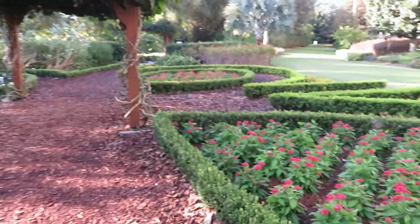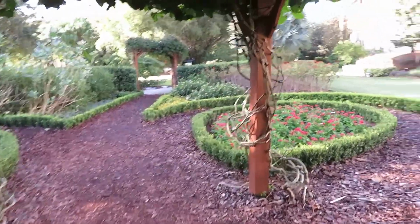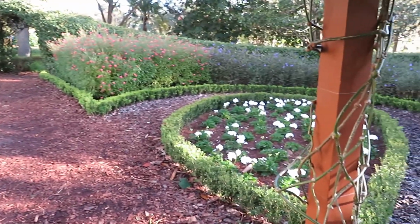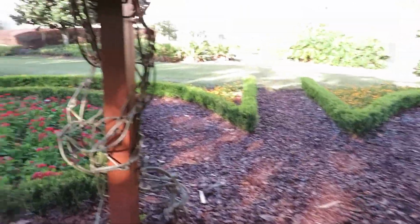Hopefully you get a little sense of that. We'll stand under the arbor for a minute and you can see. So there's the top of the butterfly, there's one wing, bottom wing, bottom of the butterfly, left bottom wing, and the right bottom wing. So just a cool little detail.